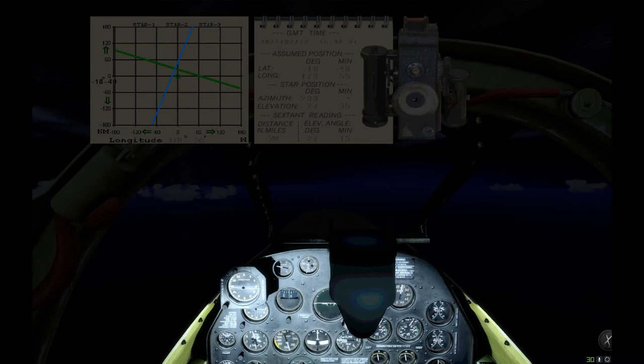So in 29 minutes, we travel 122 miles. 251 miles per hour is what we're tracking. Or I should say that's what our ground speed is, because true airspeed is going to be what it wants to be.